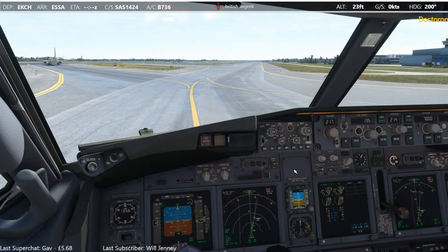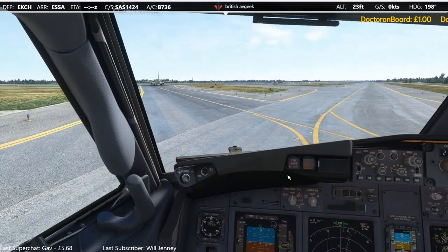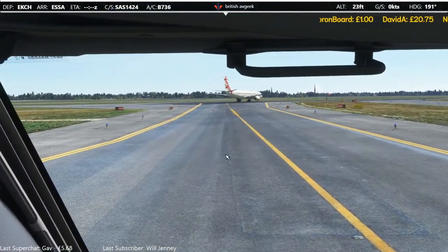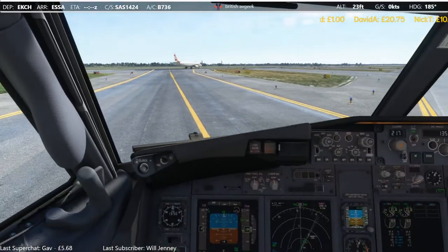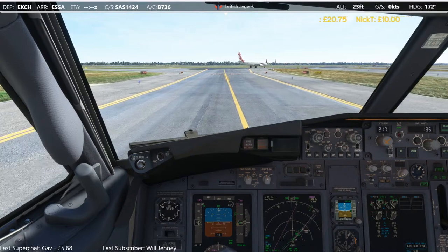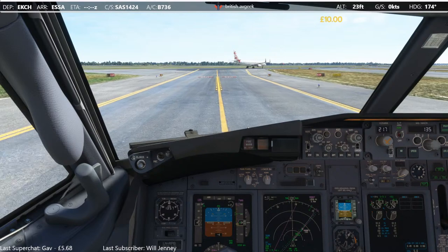So he's cleared us to line up and wait behind the departing traffic, which means we've still been cleared via Alpha 1, which is this. It means we can just continue through the stop line, basically. In real life, there'll be red stop bar lights there. The tower will have extinguished them, basically, for the departure.